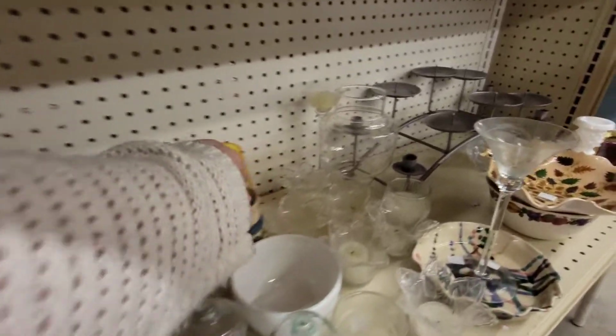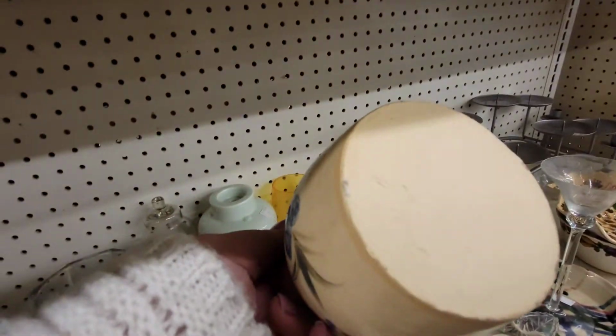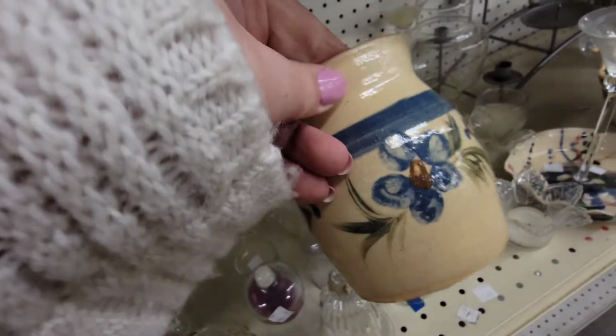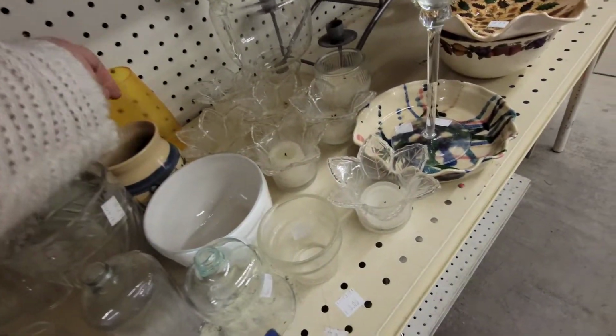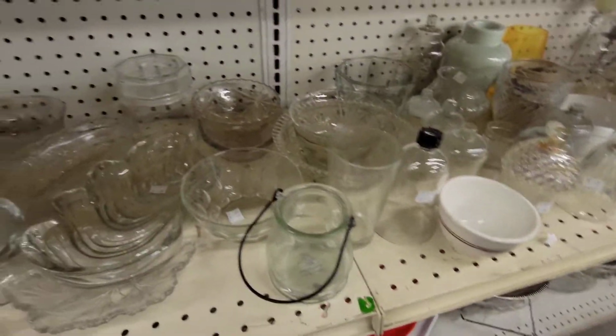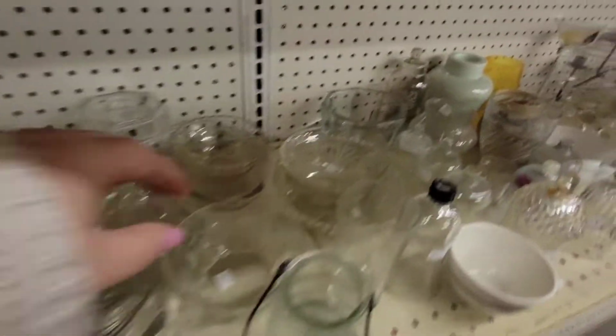If you haven't been to a Habitat for Humanity, I'd suggest if you have one close by, go check it out. You never know what you're going to find, just like at Goodwill. And the prices here are way better than Goodwill, so go check it out.